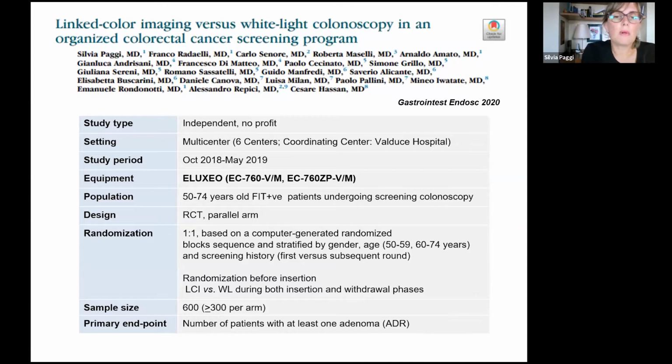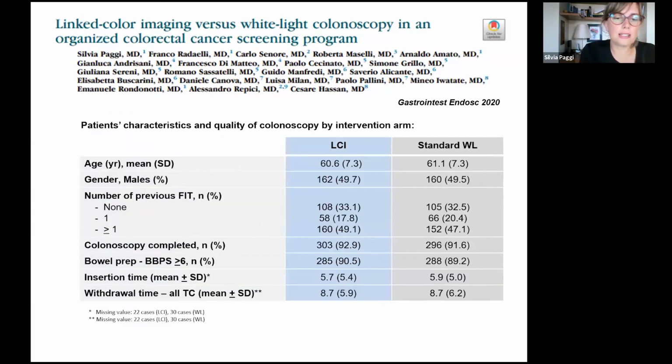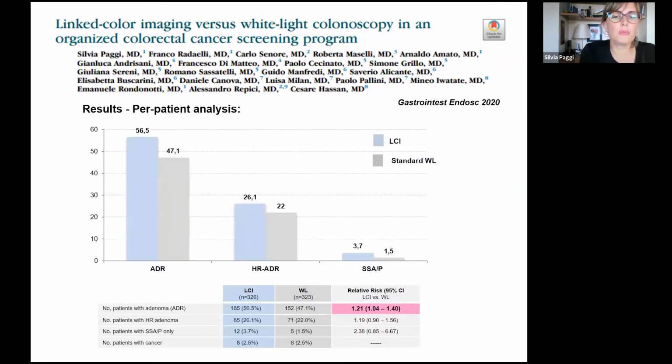As an example, I will show you the results of one of these randomized controlled trials, which was coordinated by our center. We randomized patients participating in the regional and national screening program to receive a complete white light or LCI colonoscopy in both insertion and withdrawal phase of the procedure.